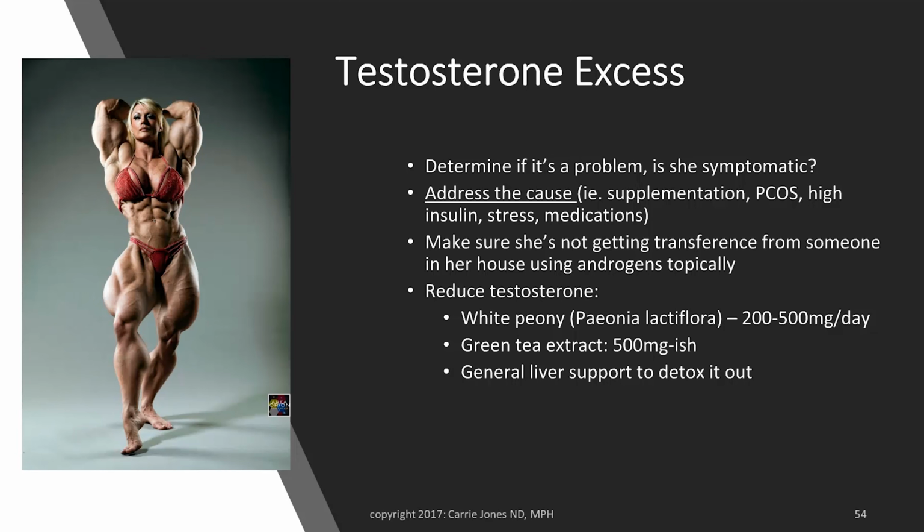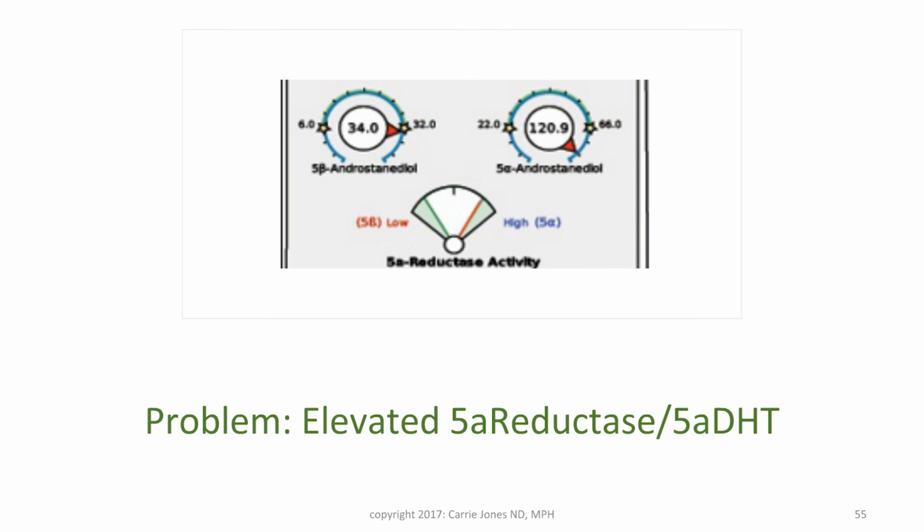Address the cause. Is she on testosterone? Is her partner on testosterone and she's getting contamination from him or her? Does she have PCOS? Does she have high insulin? Is it stress-induced because the adrenals are making too much testosterone? Is it potentially from medications? So you want to definitely look and see what's going on in her back history. Make sure she's not getting transference, which I talked about. And ways to reduce testosterone naturally: white peony can be really helpful, green tea extract, and of course, general liver support to help detox it out.